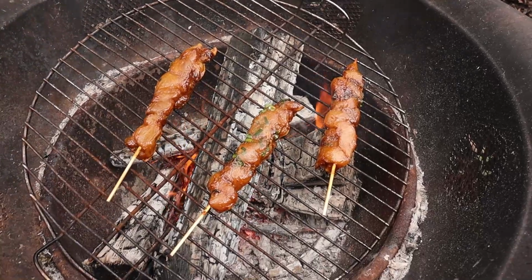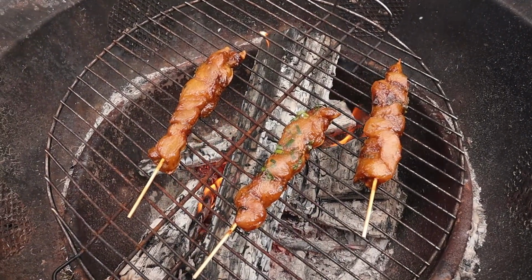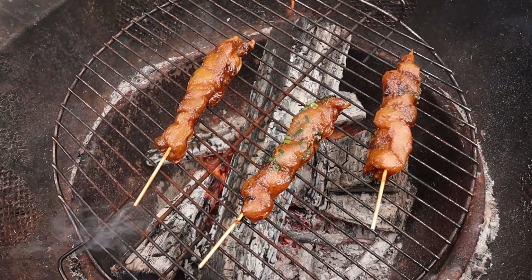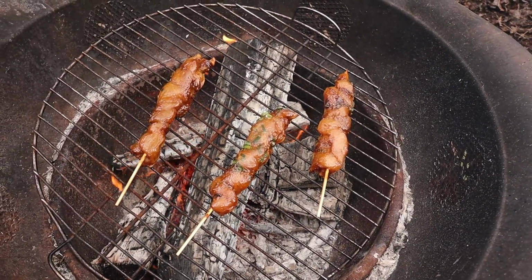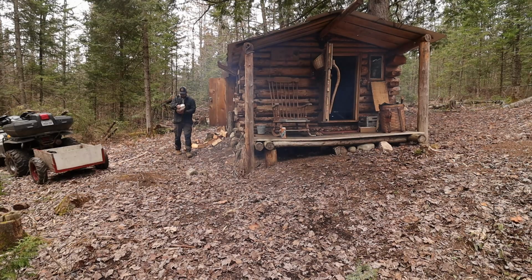These are supposed to be chicken brochettes in a Thai marinade. Got them at a local butcher shop. Hopefully they'll be good. Hopefully I'll cook them enough and we won't get salmonella and die, but whatever. It doesn't really matter. Let's go and finish the bird feed scenario.